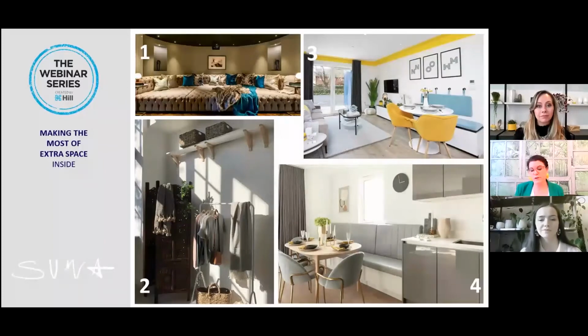Again, two very different looks and feels, but very much the same function. So the top image is actually one of your developments at the Gauge, and it was a 1-bedroom apartment. And rather than sacrificing the dining function, because it was open plan living, we created this fab media unit, which runs all the way along. You've got all of that storage as well that you're gaining.